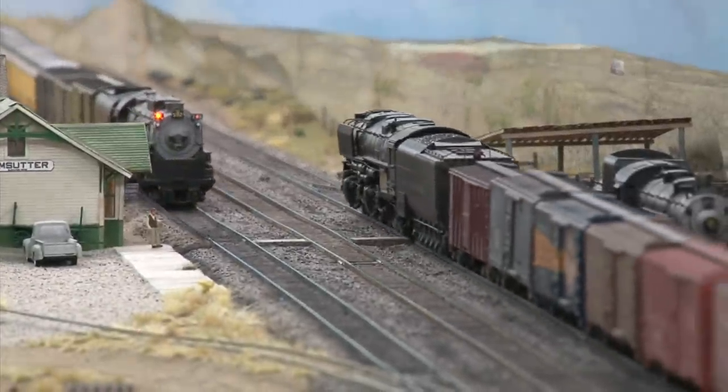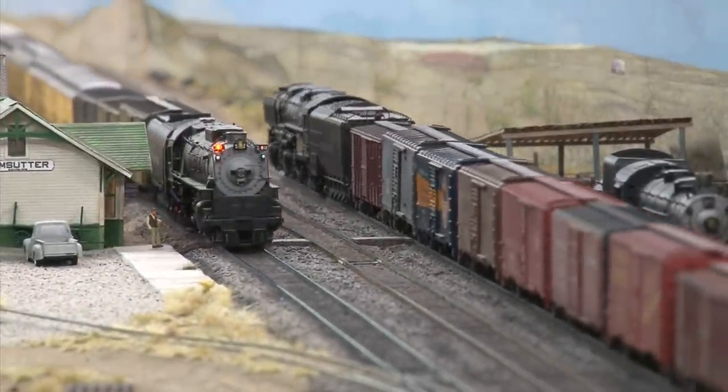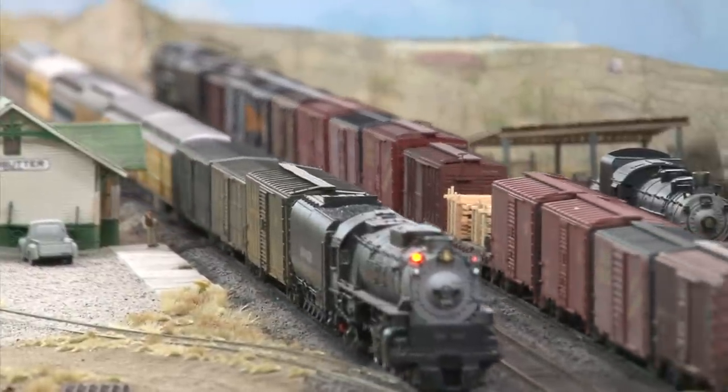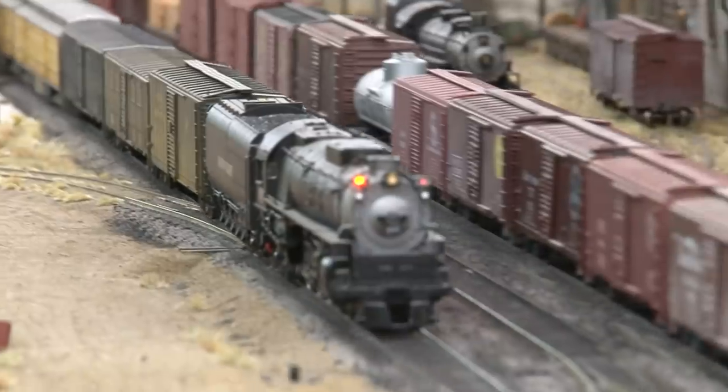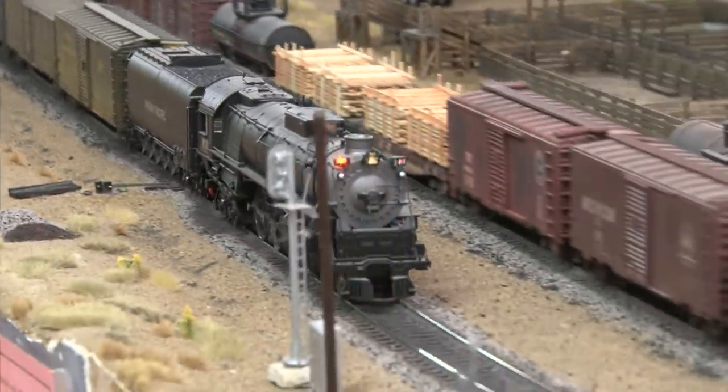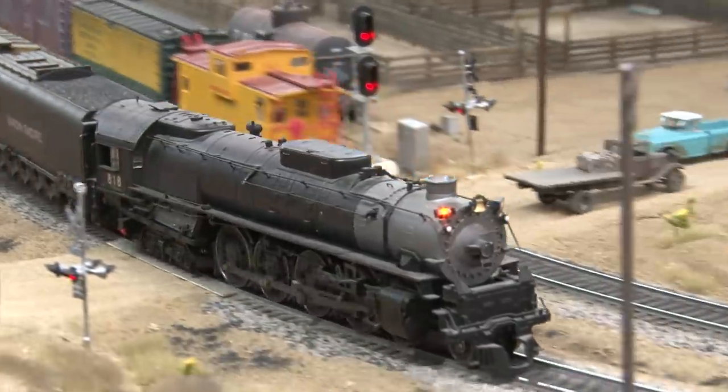A unique feature of Wamsutter is the Harriman siding that runs between the east and the west main lines. The specific reason for the name of the siding is lost, despite Harriman's fame as he saved the railroad's name from extinction in 1897.